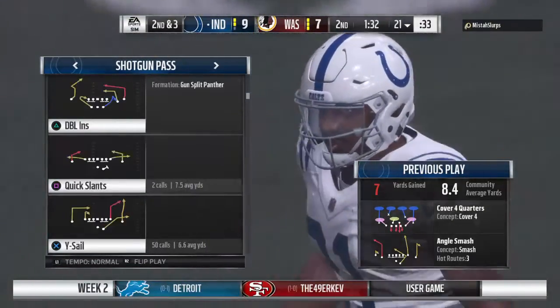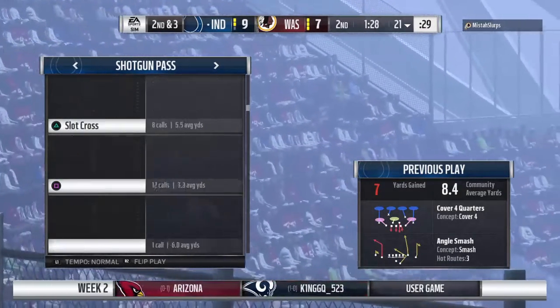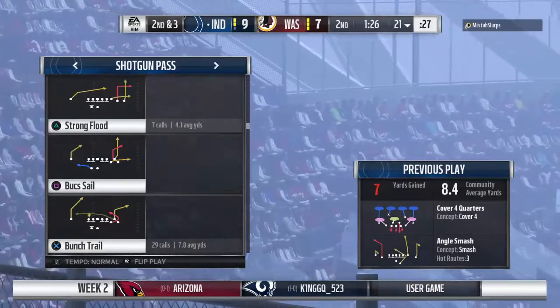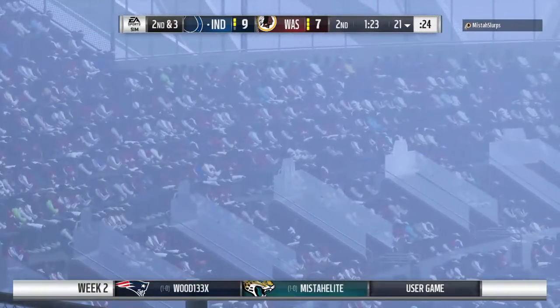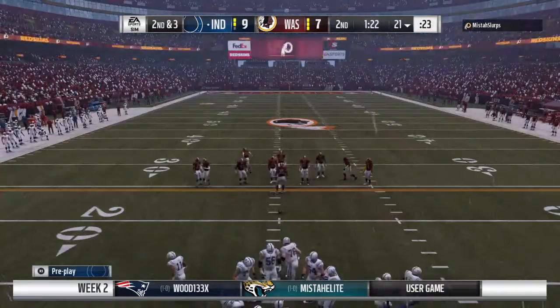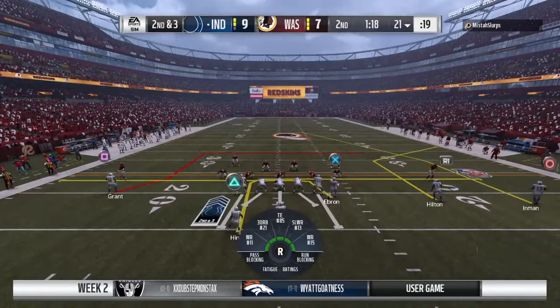I know most of the time when the ball's in the air, you're thinking wide receiver, tight end, but running backs, they can be a big part of any passing offense nowadays. Able to get 7 on that first down pass play. 2nd and 3.